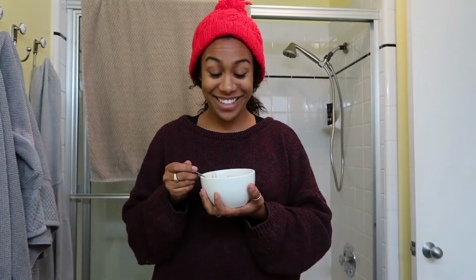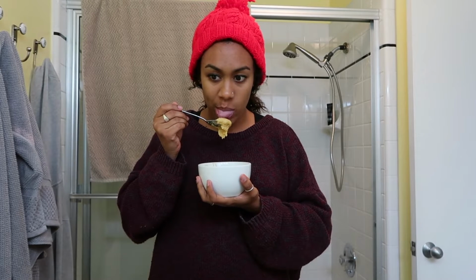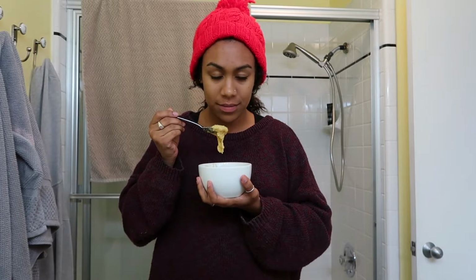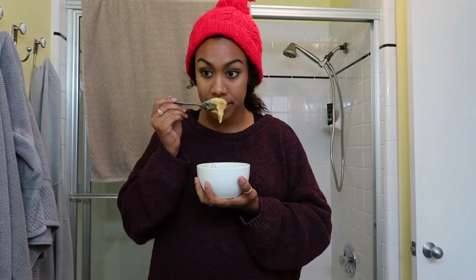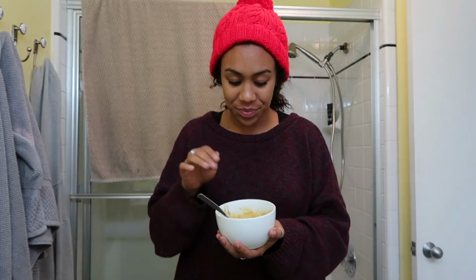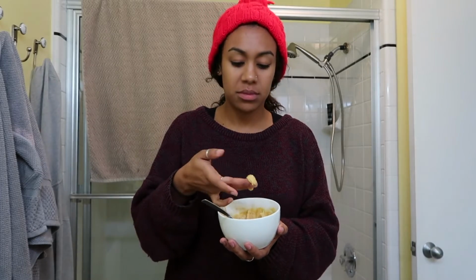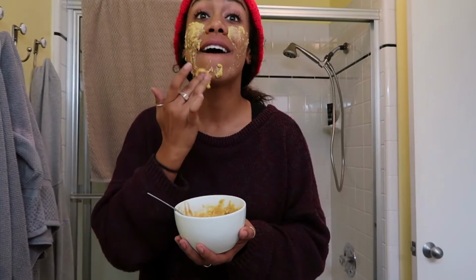Alright, so let's get started. Was I scared to put this on my face? Hell yes! But it did taste good, and honestly it kind of just smelled like the honey and maple syrupy, so it was definitely good. And I actually like cream of wheat, but I still had to prep my brain to even put this on my face. Anyway, I decided to put it on with my hands because I'm just wild like that.